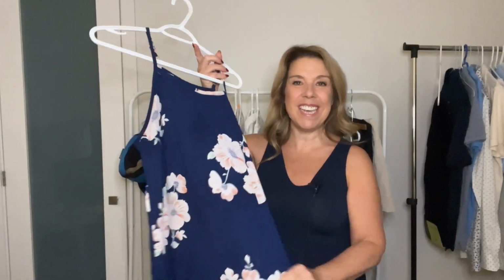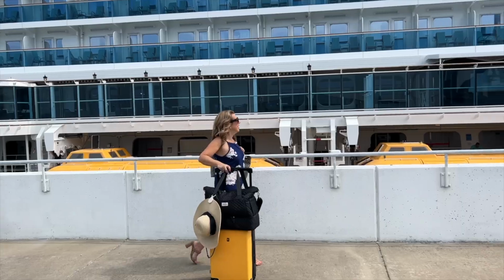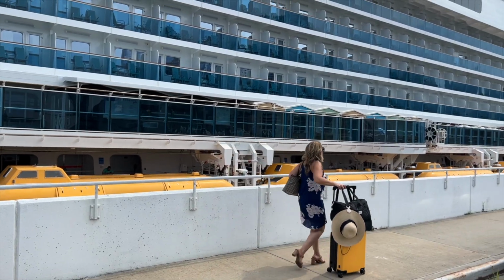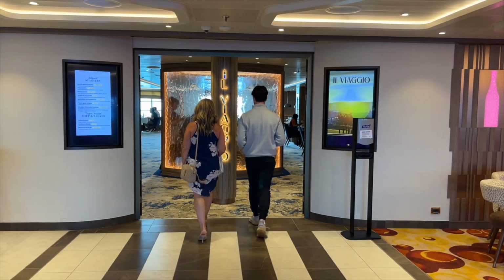Now, for example, this is one of my favorite dresses. It is so light and also just doesn't wrinkle. And I can wear this during the day because it is so light, but I also do feel like I can wear it in the evening to a casual restaurant or even to the main dining room.